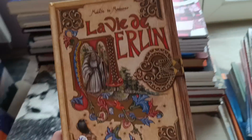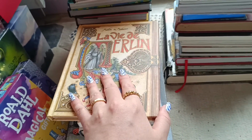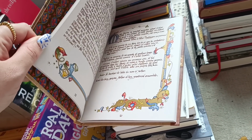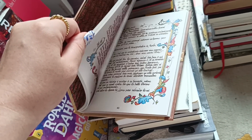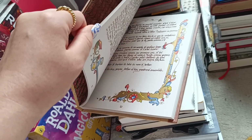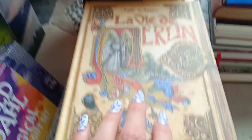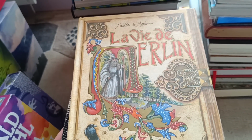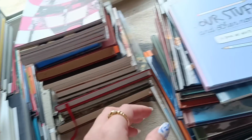Then I got La Vie de Merlin. This is from when I went to Brittany on a family holiday, and I just thought this was so cute. Isn't it beautiful? Lots of stories about Merlin. I just thought it was so beautiful. It's in French. I just can't with it. I have all the good intentions in the world, and this book is so beautiful, but I'm not doing it.